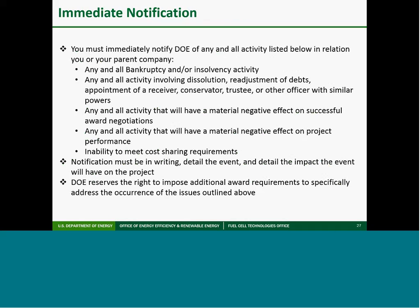You must immediately notify DOE if you or your parent company files for bankruptcy, becomes insolvent, or dissolves. If at some point during the project you cannot meet cost share, you must also notify DOE, which I had mentioned previously.